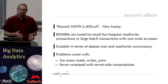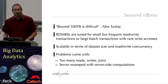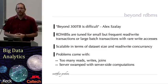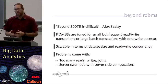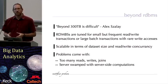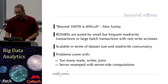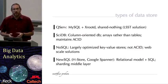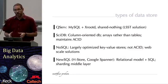Fortunately, as we've seen in Module 2, when we talked about different types of data models, there are other ways of representing your data, and therefore different technological solutions which may be more appropriate for the type of problem that you're facing. These are different types of data store that you may consider if you have a scaling problem with your data.